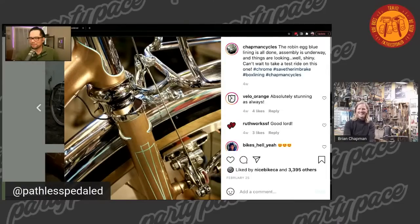Yeah. So let's talk about that a little bit. Has COVID and supply chain issues affected the materials that you can get for building bikes? For building bikes, not so much. Like tubing.